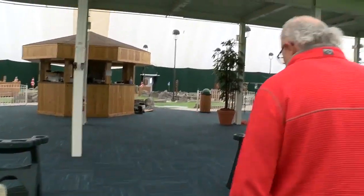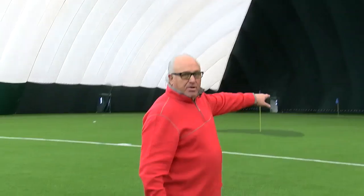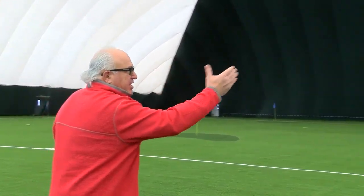While this dome does cater to golfers, it is also available for other sports. For soccer or what have you, the different teams put up cones to figure in the size of their field. And we could section off areas for kickball, volleyball.